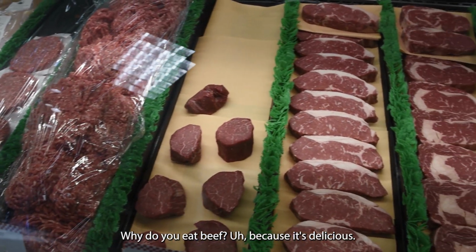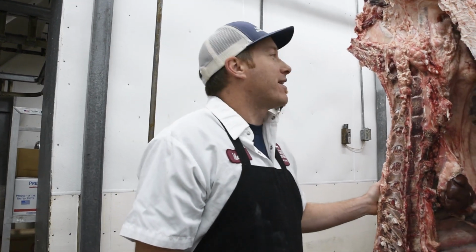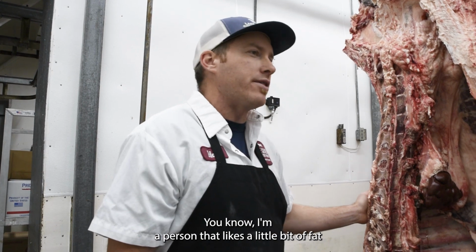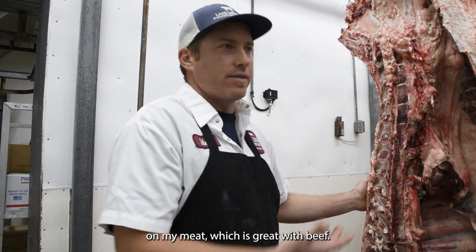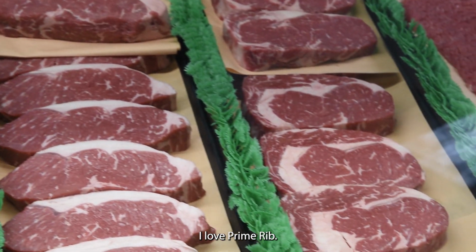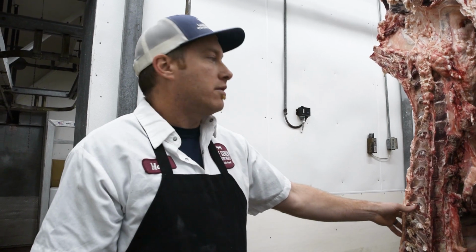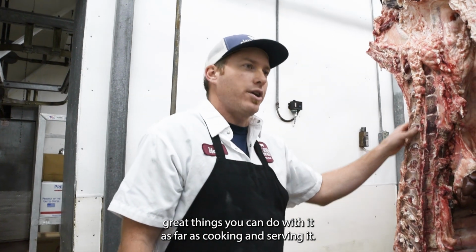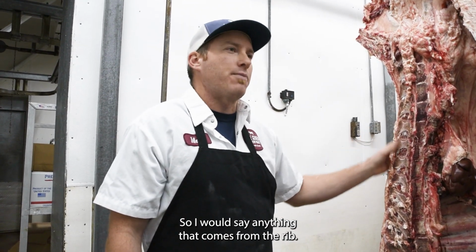Why do you like beef? Because it's delicious and I really love beef. It's just a great animal. I like the way it's marbled. I'm a person that likes a little bit of fat on my meat, which is great with beef. I prefer the rib because I like ribeyes. I love prime rib. It's the most well marbled cut on the whole animal. I think there's several great things you can do with it as far as cooking and serving it. So I would say anything that comes from the rib.